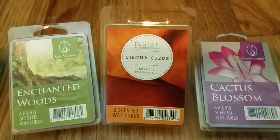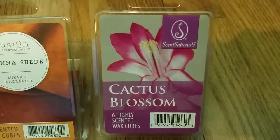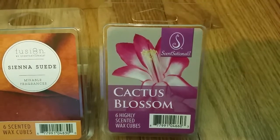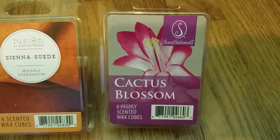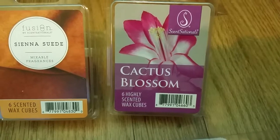And the throw is very good, around a 3.5 out of 5. Next we have Cactus Blossom. You can see it's kind of a purpley color. The scent notes for Cactus Blossom are freshly picked eucalyptus leaf intermingles with ozone-infused citrus, sea-salted herbs, and hints of wild apple, wrapped in sparkling marine greens and the warmth of mossy woods.